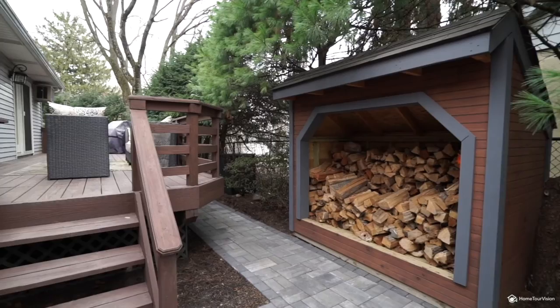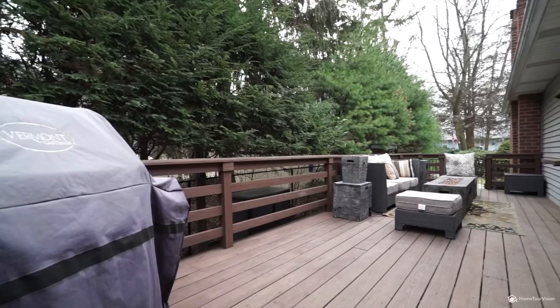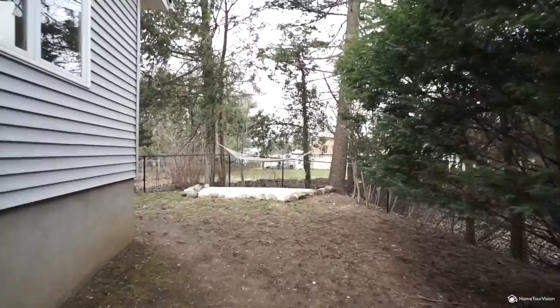Walking outside, you will find a large deck, perfect for barbecues and a perfect place to relax. So turn on the music and grab a glass of wine, invite your friends over, and cook up some burgers. A paver patio and walkway have been recently added, along with a firewood shed. You can let the dogs run in the fenced backyard and escape to the hammock to enjoy the breeze.